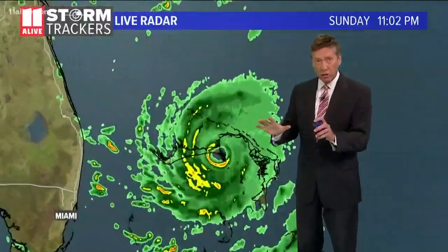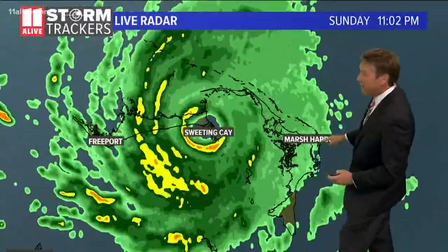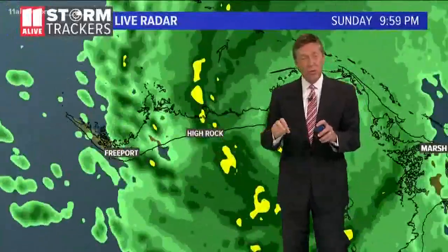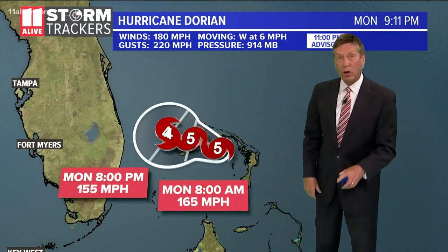I want to get down close to it because it is making yet another landfall right now at Grand Bahama Island. Earlier, it made landfall at the Abaco Islands, and it moved over water, now making another landfall. Now, maximum sustained winds have come down just slightly from 185 miles an hour to 180. That is still a monster storm. The newest track right here shows a Category 5, 180 mile an hour winds with gusts up to 220 miles an hour, moving very slowly to the west at 6 miles an hour.